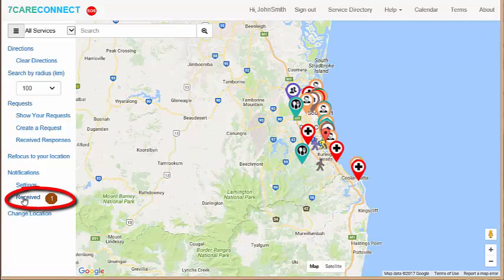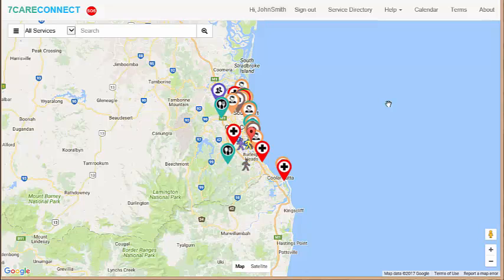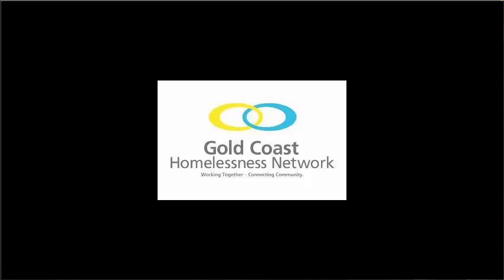The Received option displays a circled number when there are any outstanding notifications that you haven't read yet. This number disappears after you have accessed the Notification Center pop-up and read the messages there. When you have finished using 7CareConnect at this time, you can sign out, ready to log in again whenever you need it. Remember, if you are in danger at any time, call 000 for emergency police, fire or ambulance help.